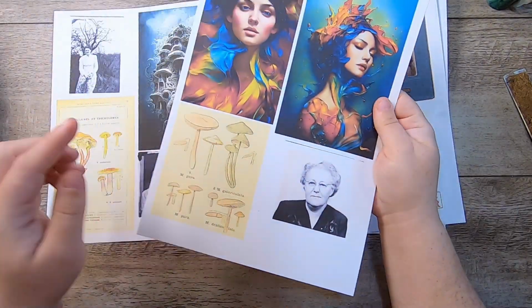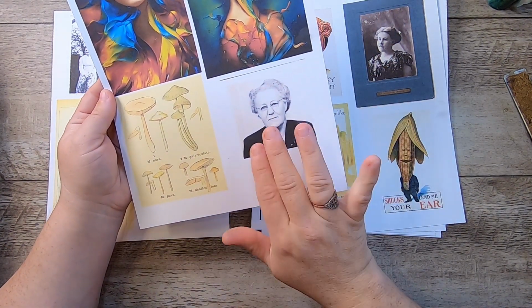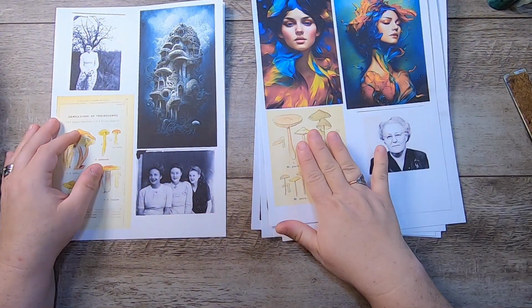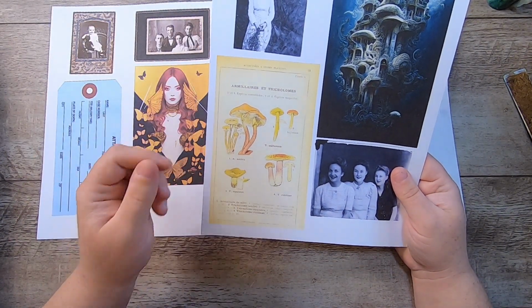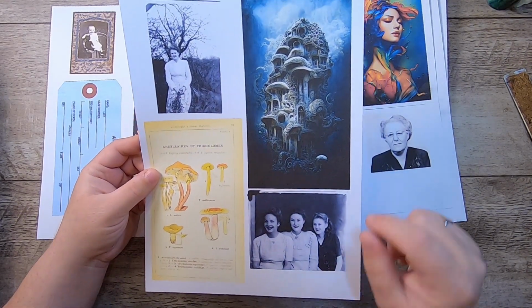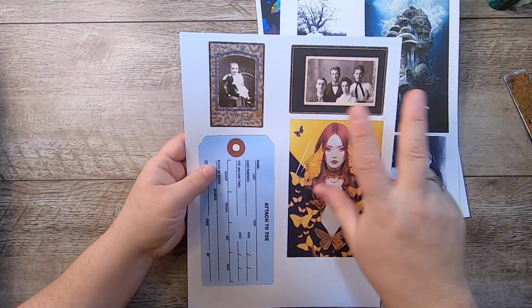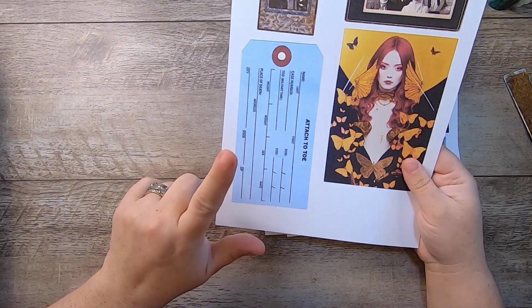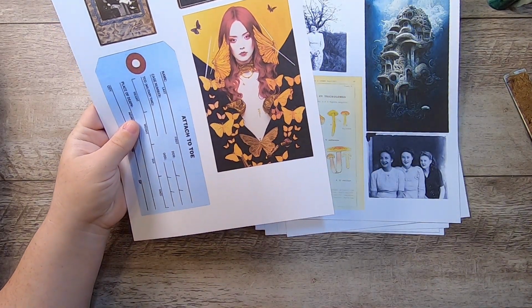And then I've designed these beauties, and this is a scan of an image like a cabinet card. And then this is from an old 1800s mushroom book, a fungi book that I have, this one as well. These are both photographs that I scanned from my vintage photo collection. This is an image that I designed. These are cabinet cards I've scanned from my collection. I really love this one because of this old teddy bear. This is a toe tag that I've scanned, and this is a card that I designed.